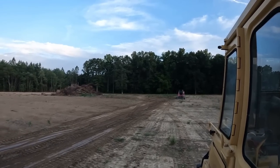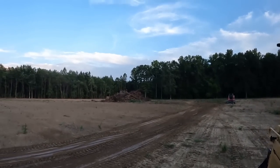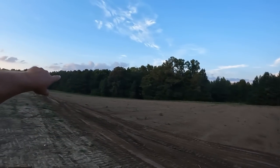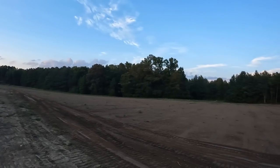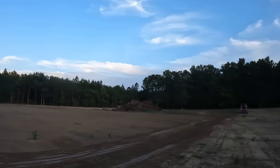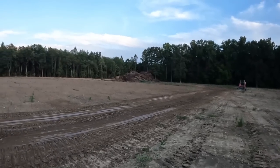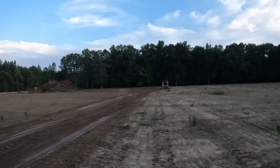Now all I have is that little section right there left. And hopefully one day I'm going to go ahead and burn that pile. And then focus on clearing up those trees over there and taking the bigger ones down along the property line that need to come down. So that's a wrap for today.